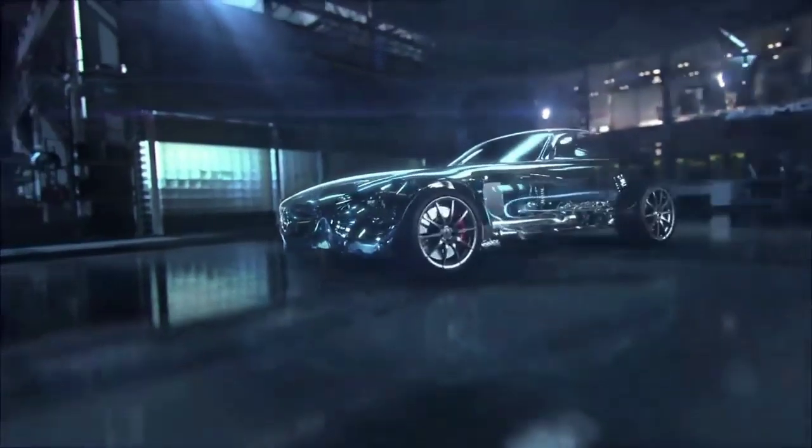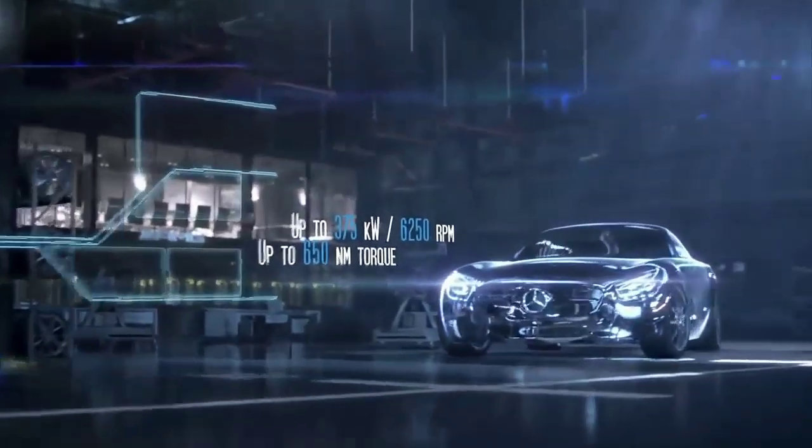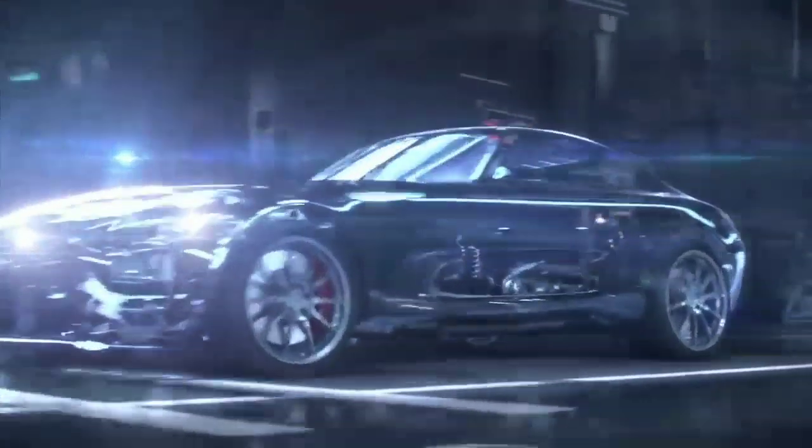A compact design, high power-to-weight ratio, great fuel efficiency, and a distinctive AMG sound all work in harmony to create the high-performance engine, which is truly bigger than the sum of its parts. A quantum leap into the future of technology.